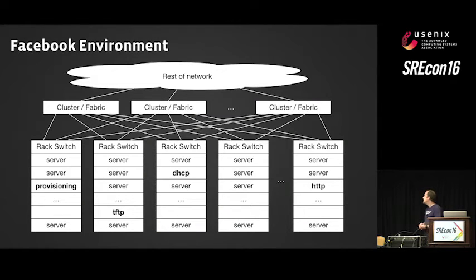Internally, Facebook's data centers are pretty flat. We have a whole bunch of racks. Every rack has a top of rack switch, and every server can pretty much talk to every other server. In this picture, the server on the left is the one being provisioned, that wants to be installed with a new OS, and it uses services from other servers in other racks and other data centers, sometimes close, sometimes far away. The topology doesn't matter so much. The only thing that's slightly special is DHCP, because we use Anycast for that. Everything else is discovered by some kind of service discovery.